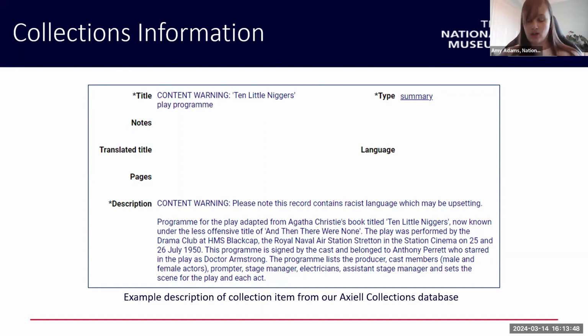So just to better contextualize it and really add, where we could, as much additional information as possible. Again, note this is still a work in progress. There are still lots of terms and language in our database that we're constantly trying to review, but the staff are having a lot more confidence when they're cataloging something new or updating records, that they can refer back to this glossary and have a way to update that information appropriately.